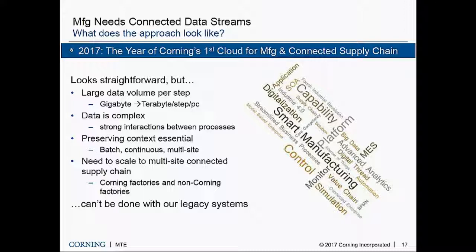We need these connected data streams. And for Corning, we're going to have our first cloud for manufacturing and a connected supply chain in 2017. We use cloud technology on the business side, but for manufacturing, there's a lot of reasons that it hasn't been done yet. Part of it is it's being developed. Part of it is those are our crown jewels you're putting out in the cloud, and the sensitivity of that is very high. So we're really looking forward to being able to bridge this capability gap that currently exists through our work with SESME.